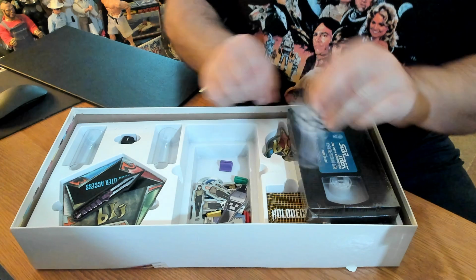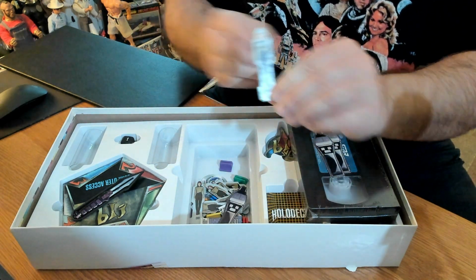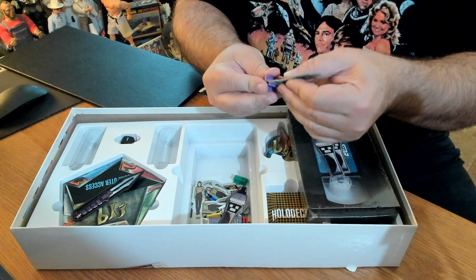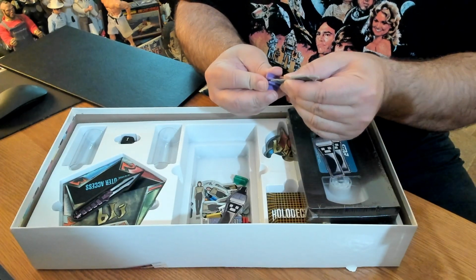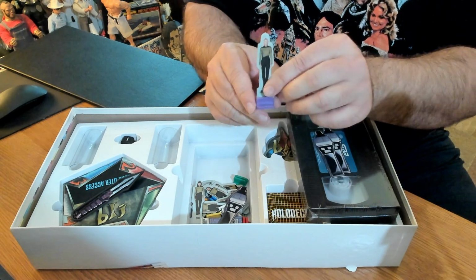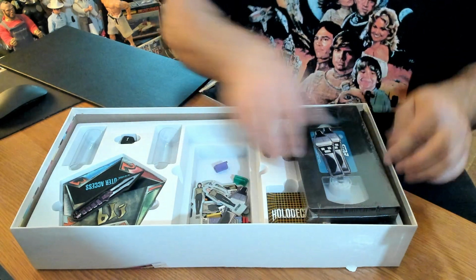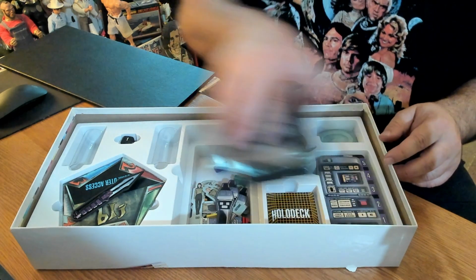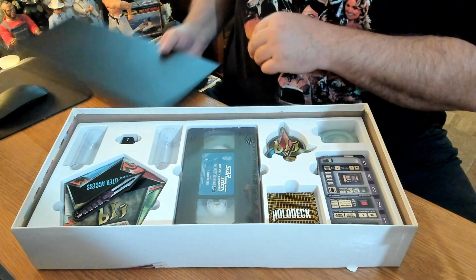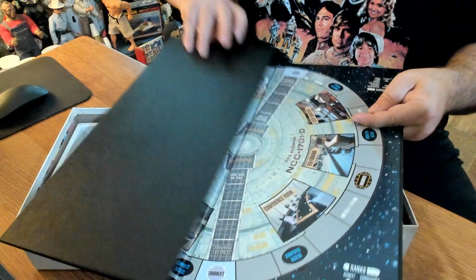You also get some props. We get phasers. We get little standees of your characters. This in particular is a lieutenant. And there we go. That would be the lieutenant in a little blue standee thing. I don't want to wow everybody with technical jargon. Okay. So lots of little bits and pieces in this one, which is always a lot of fun.